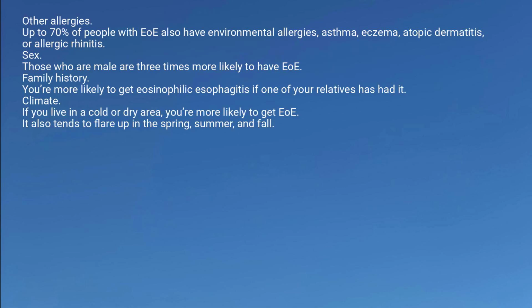Other allergies. Up to 70% of people with EOE also have environmental allergies, asthma, eczema, atopic dermatitis, or allergic rhinitis. Sex. Those who are male are 3 times more likely to have EOE. Family history. You're more likely to get eosinophilic esophagitis if one of your relatives has had it. Climate. If you live in a cold or dry area, you're more likely to get EOE. It also tends to flare up in the spring, summer, and fall.